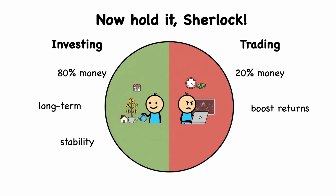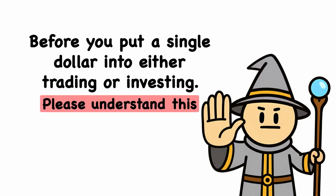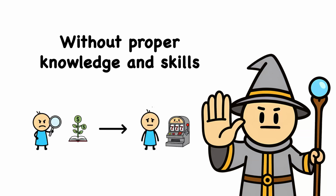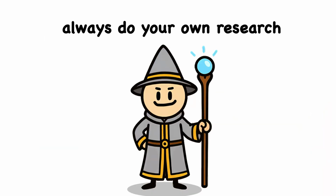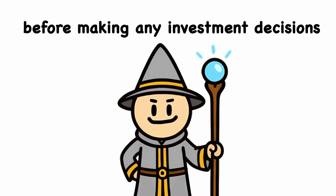Now hold it, Sherlock. Before you put a single dollar into either trading or investing, please understand this. Without proper knowledge and skills, you're not trading or investing, you're gambling. And the house always wins against gamblers. Like I said before, always do your own research or consult with a qualified professional before making any investment decisions.